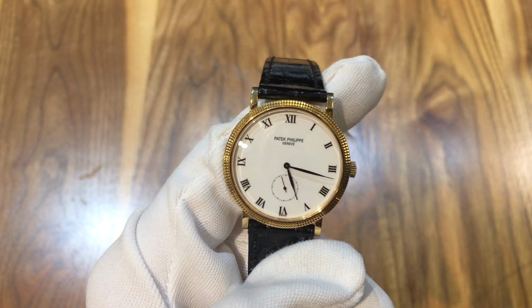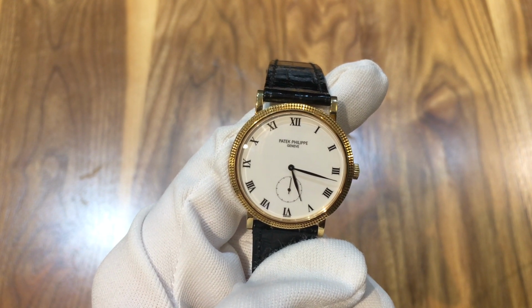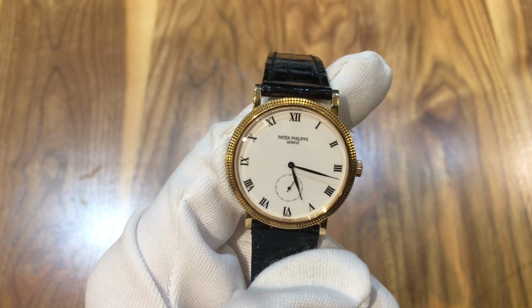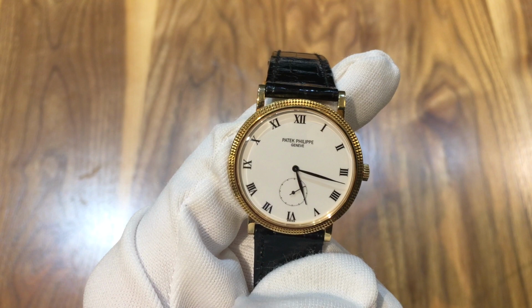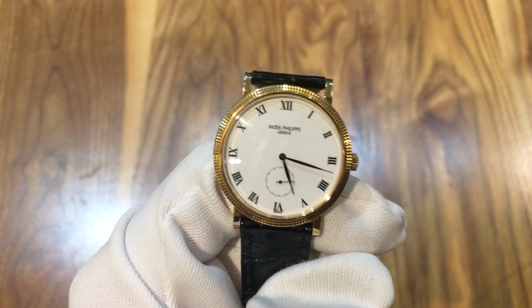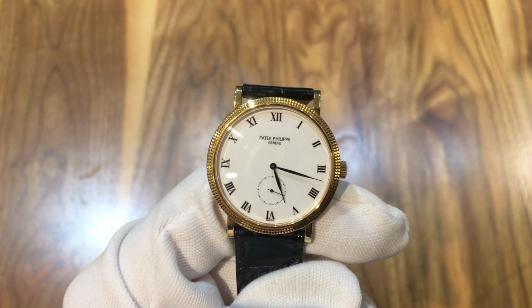So now getting into the watch itself. This again is the Patek Philippe Calatrava reference 3919J. And the 3919G, the white gold version, is actually quite popular on YouTube, as TGV from The Urban Gentry used to own one. I know it was quite popular on his channel, and he liked it a lot. So we hope that this video gets a lot of views because a lot of people know the watch.